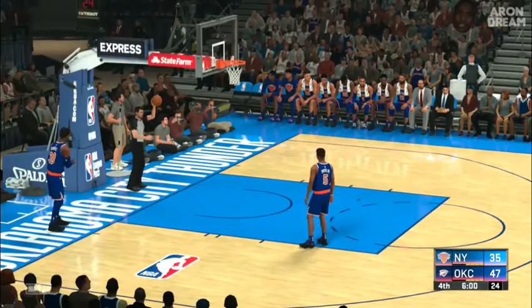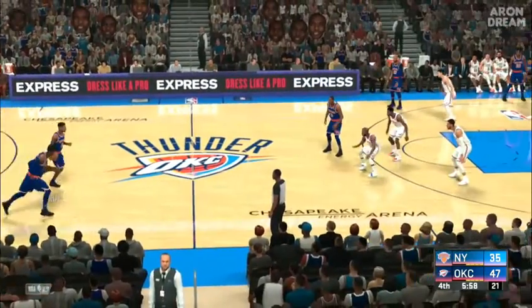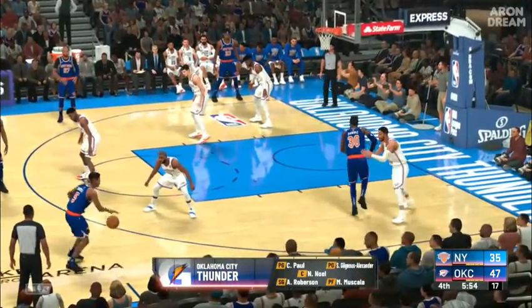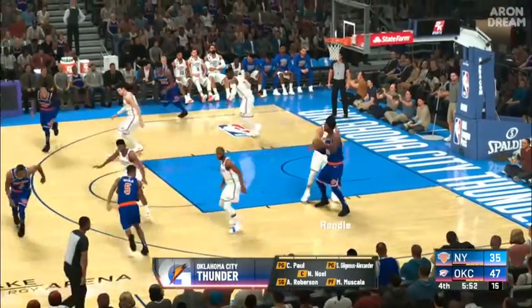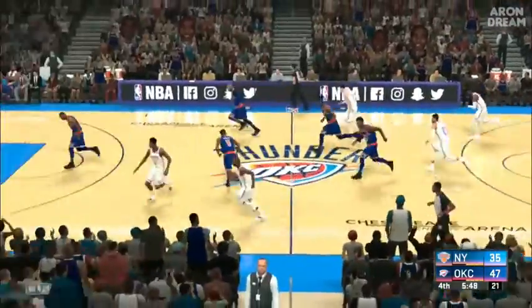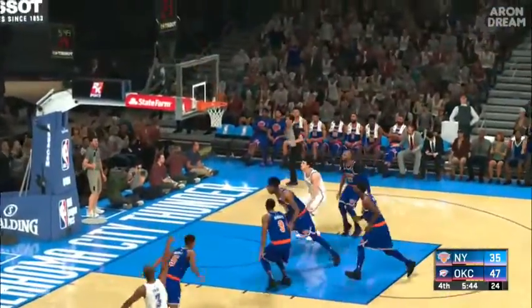As we head into the fourth, we'll see if there's a comeback in the works or if it's more of the same from the first three quarters. They've got Nerlens Noel. Muscala is out there with Andre Roberson. Then it's Chris Paul. And it's Gilgeous-Alexander in at the two spot. That's the lineup in the game for Oklahoma City. That's a two from Paul.